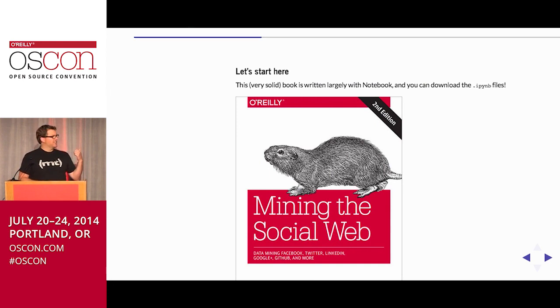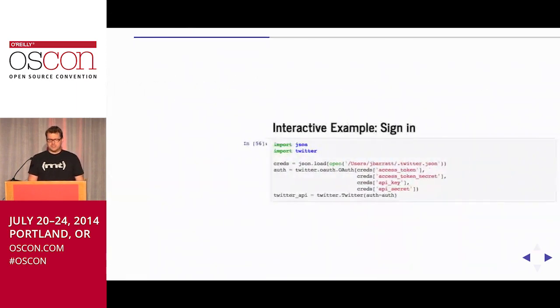I just read this book a couple of months ago. It's great. I figured since we're at an O'Reilly conference, we should pitch their stuff. This book's called Mining the Social Web, and this is one of the books that's almost completely written in IPython Notebook. You can go to the GitHub repo and pull down almost any of the chapters, I think.